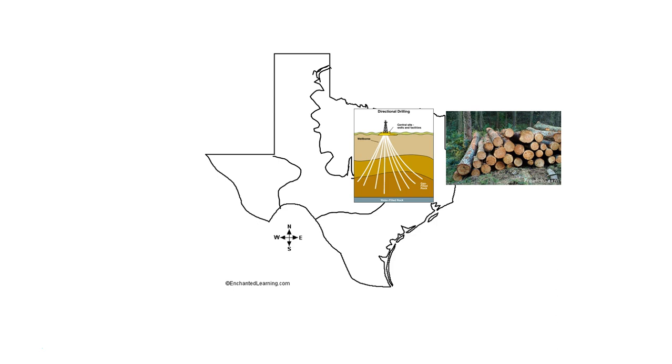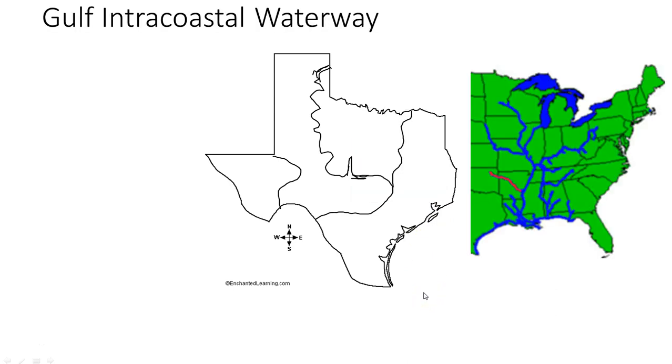And then I also want you to know that this is a huge area for petrochemical, for petroleum, for natural gas. And you see this all over the Nacogdoches area and all the way through this whole region. We have a lot of petrochemical wells, natural gas, and other things. And then, of course, down in Houston, we have the largest refineries in the world in the Houston area. I think Beaumont actually has the largest refinery in the world.